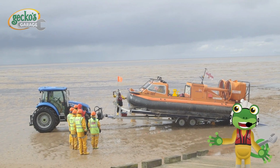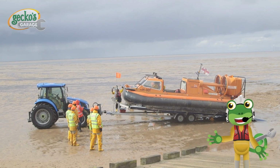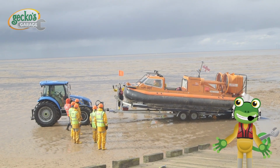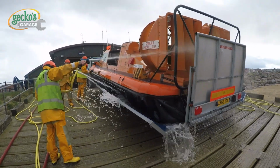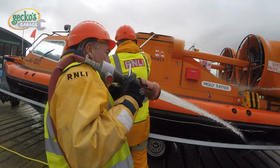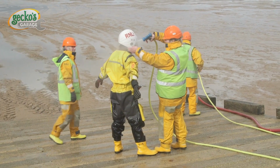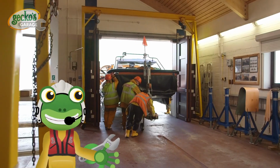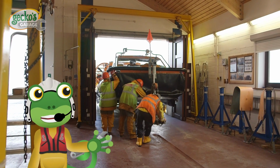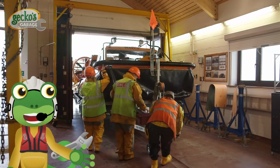Look how muddy the hovercraft is. All that whizzing about in the sand and sea is dirty work. Every time the hovercraft is called into action, the RNLI crew take great care to make sure it's cleaned up and ready to be used again. Here in the nice dry lifeboat station is the perfect place for the hovercraft to sleep for the night.